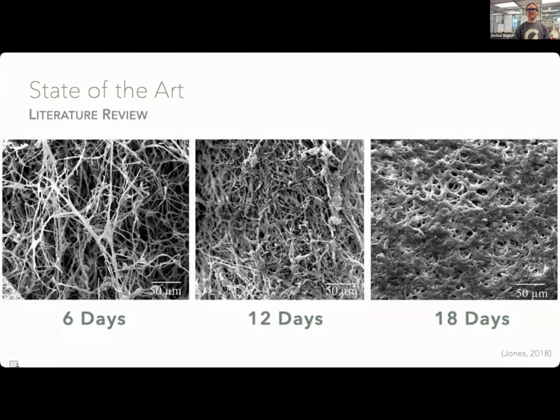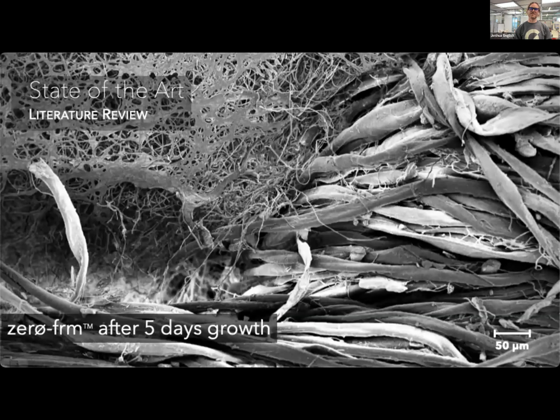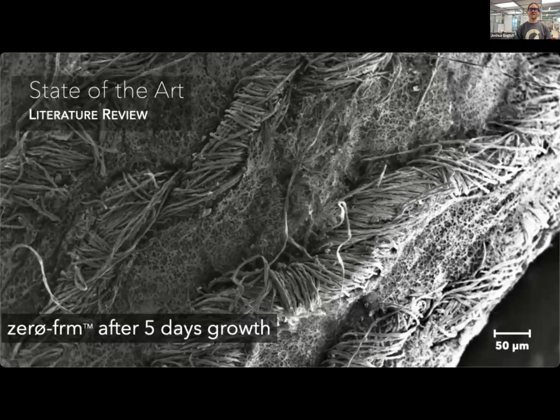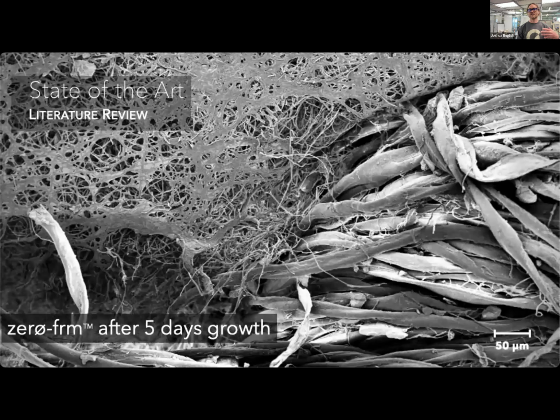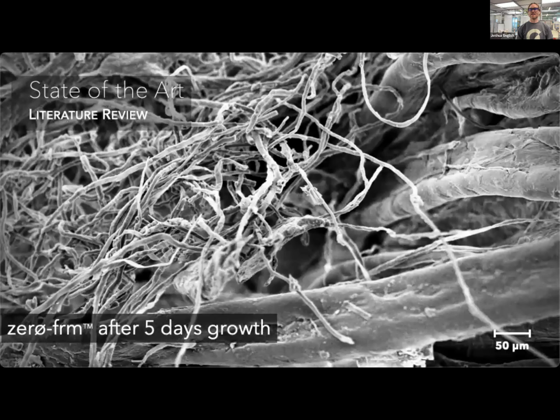Also for Mitchell Jones here, you can see that after 18 days, they're getting these nice thick hyphal mats. But in just 5 days, this is an SEM image that we've had of our material that only needs 5 days of growth to achieve sort of the same qualities. Here's some SEM images of our material. We're going to zoom in here, and you can see the larger strands showing the interface of the cotton material and the fungal mycelium. And then here's the image at about 1200 times magnification showing the individual hyphal strands.